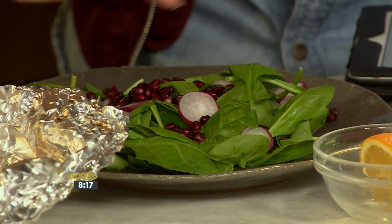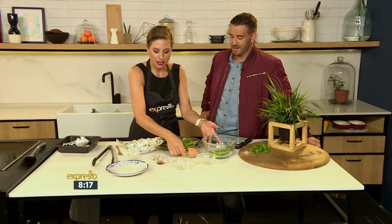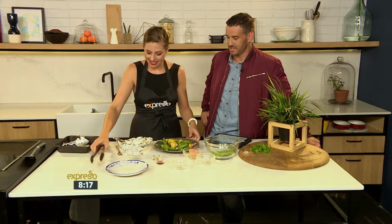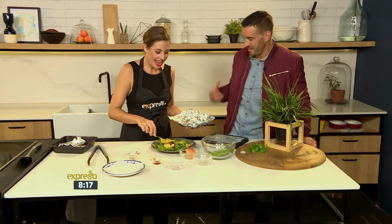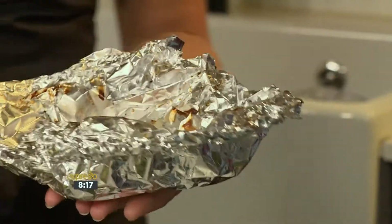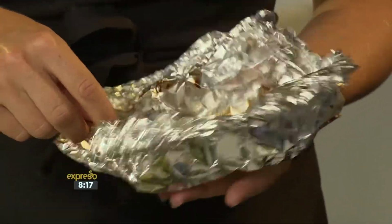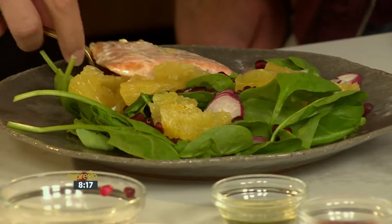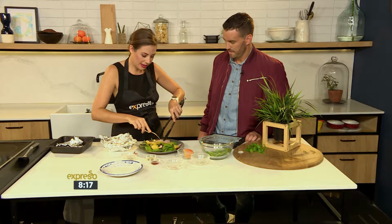And then we've got some orange segments, which add that beautiful acidity. It's just going to go beautifully with the fish. There's a lot of balance in this as well. I like the fact that it's not just down the line. There's savory, there's sweet, there's acidity, there's peppery. Exactly. And it's colourful, and I love that. It is beautiful. It's very Instagram friendly as well. So you can either serve your fish directly on or with your salad, or you can flake it in. I'm actually just going to put it on the side and gently start breaking it up a little bit like this.